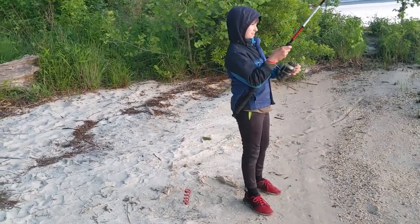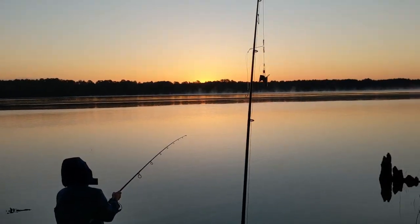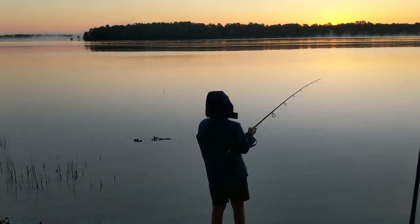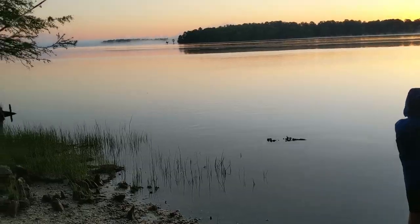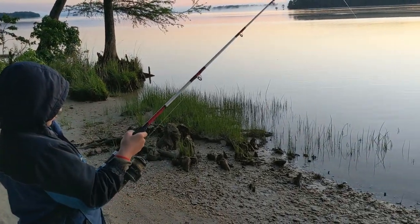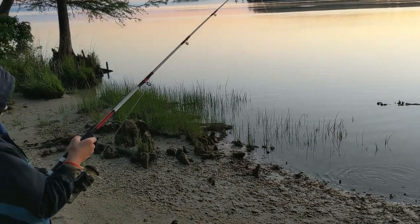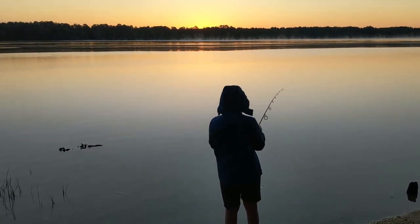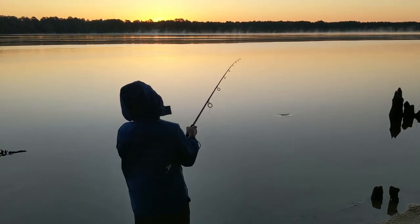Christopher and Clay checking the lines this morning. We didn't have anything on this one. It was empty. Ate everything off of it. Beautiful this morning. All right, we're going to rebait that. Send it back out. Ate all of it. I know. It's that same naughty cat.